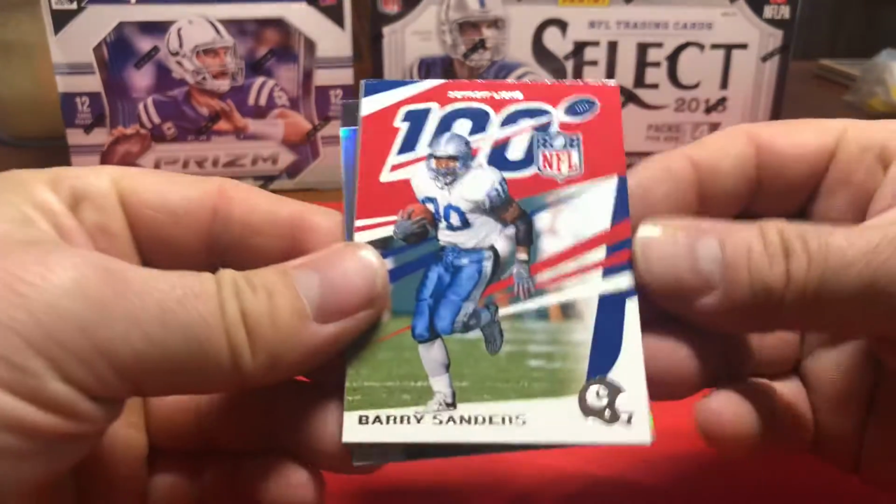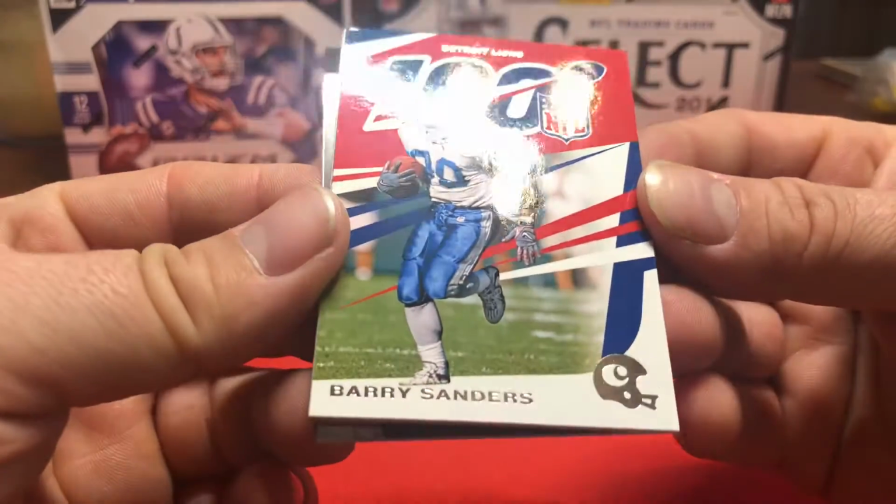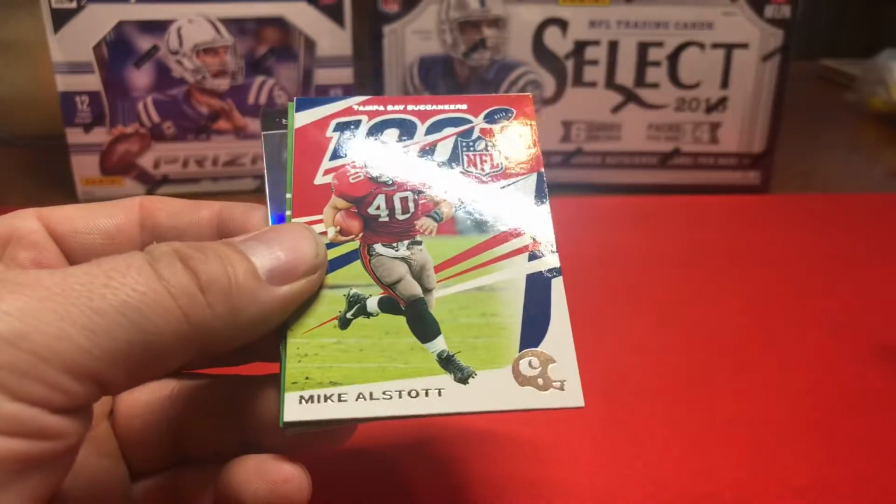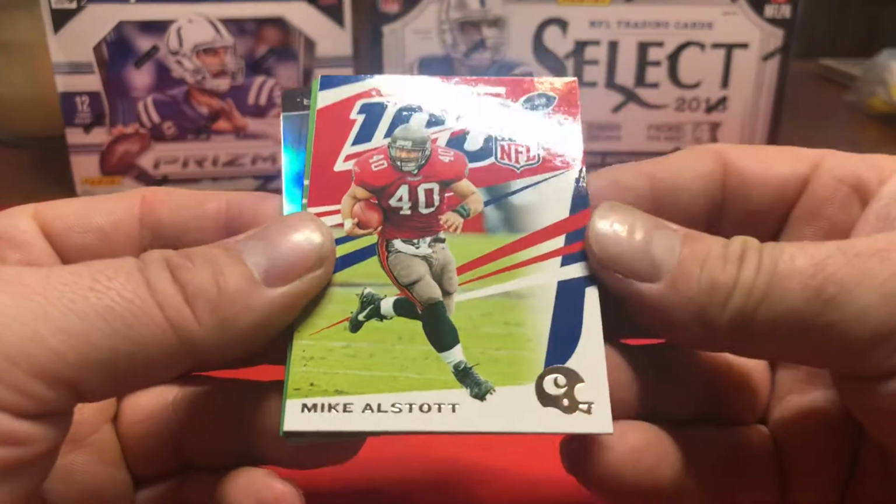These are beautiful cards. We got a Barry Sanders base. We got a Mike Alstott.